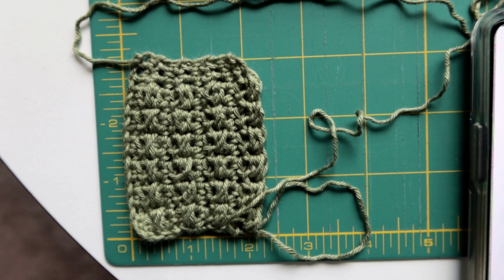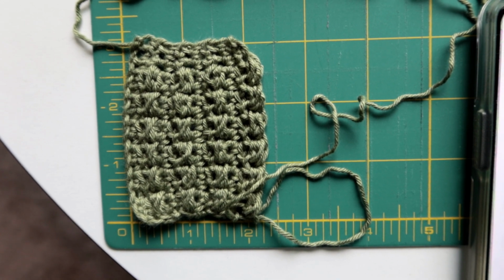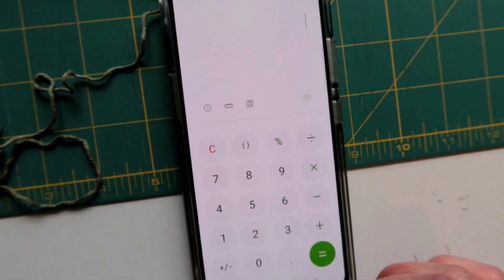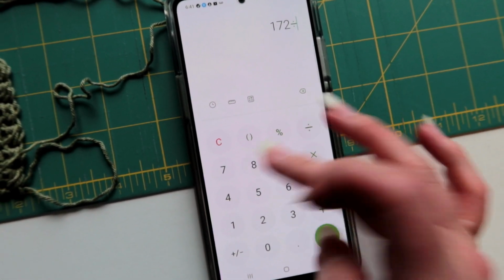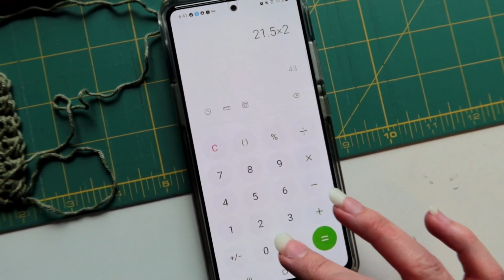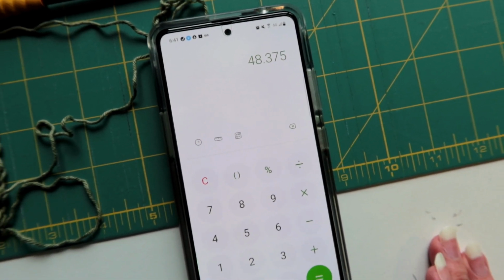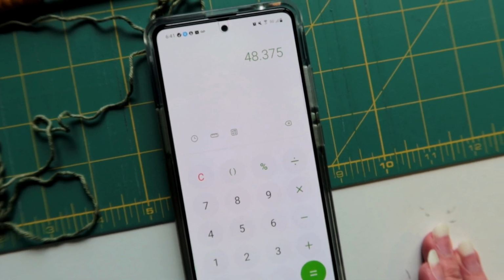Alright, here's swatch number 2 with an I hook. 8 rows here equal about 2 1/4 inches. So let's do the math. Moment of truth here. So we have 172 times, oopsie, 2.25, 48. Yes, we got it. I hook it is.